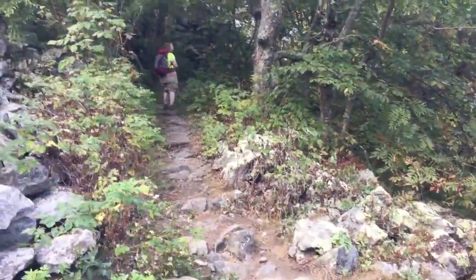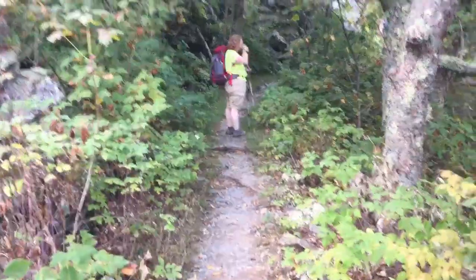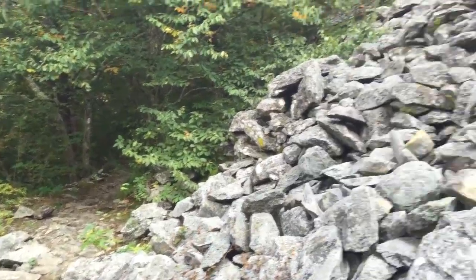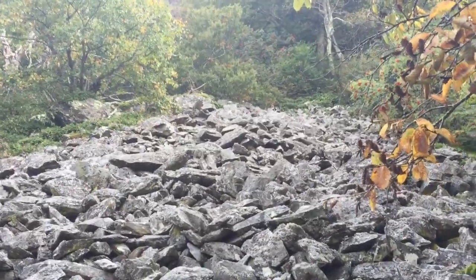So this here is a Virginia trail. It's kind of dirt and flat. Kind of goes that way. In New Hampshire, in the Whites, especially going up Washington, that would be a New Hampshire trail. And this does not go that way.